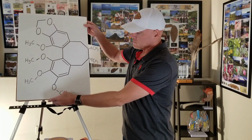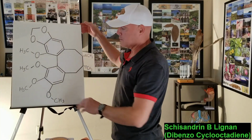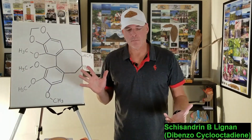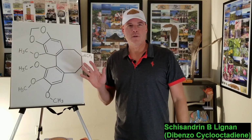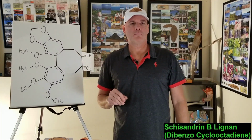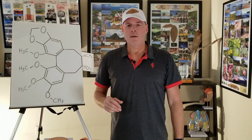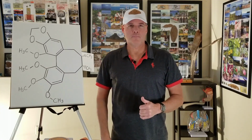So here, this is a diagram of Schisandrin. This is a Dibenzo Cyclooctadiene Lignan. Just rolls off the tongue. This is probably the most neuroprotective lignan found in Schisandra berry, Schisandrin B. It can protect neurons. It can fix memory impairments, even if memory issues are a result of previous damage. And Schisandrin B will protect neurons against neurodegeneration.